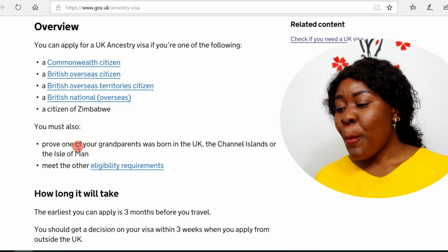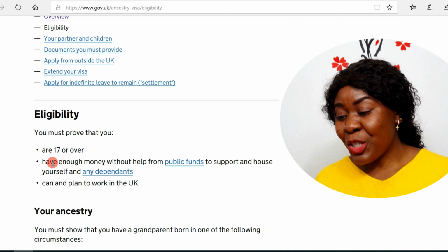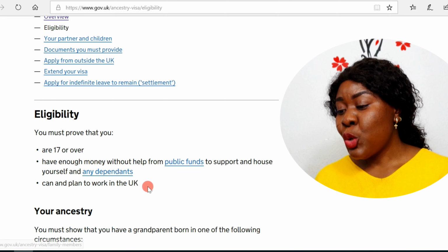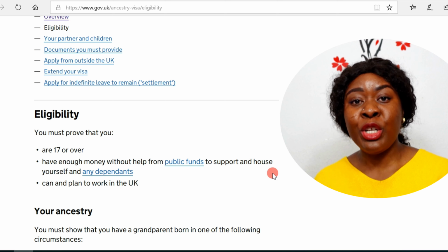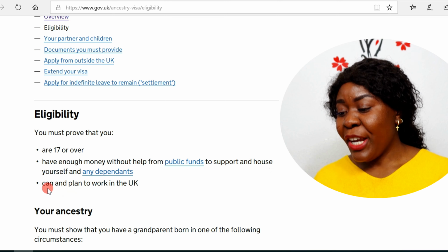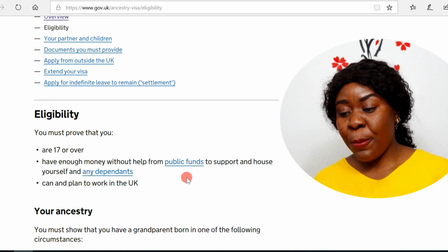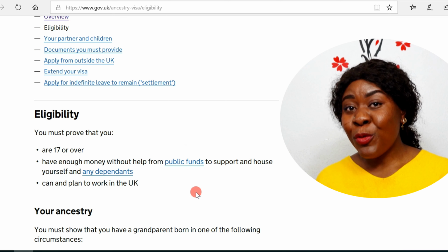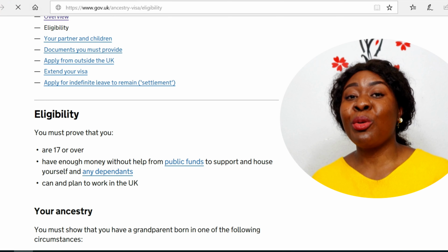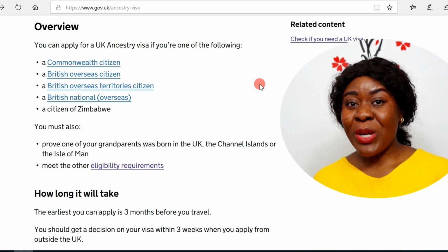You must also prove one of your grandparents was born in the UK, and you also meet other eligible criteria. These criteria are: you are age 17 or above, you have enough money without help from public funds or support, you can house yourself and live without depending on anyone, and you can and plan to work in the UK. These other criteria, I believe, are something which anyone can bypass. But it's actually very interesting that you can move to a particular country based on the fact that your grandparents were born in this particular country. So I believe this one also will favor a lot of people.